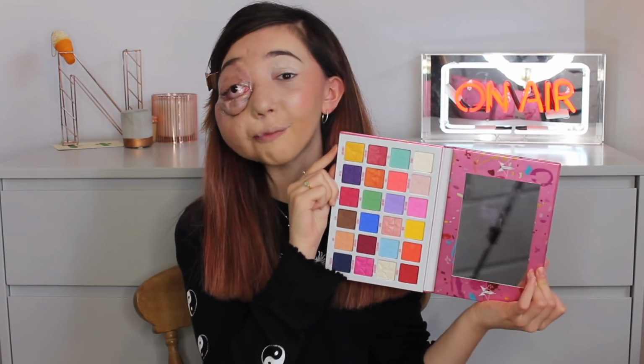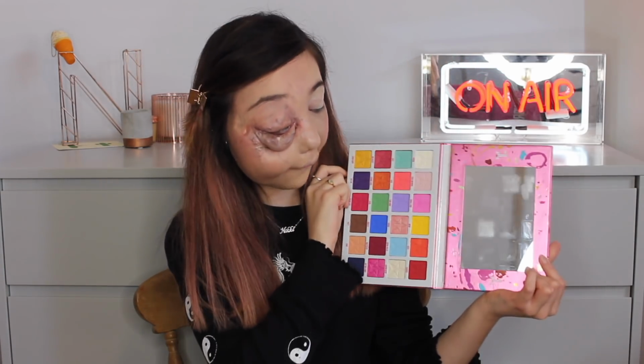Okay, time for eyes. So I think I want to do something colourful. So I have whipped out the Jeffree Star Jawbreaker palette. This is literally my absolute fave product when it comes to colourful eye looks where I want pigment and I want to blend beautifully. This is just incredible. It was totally worth the money, and there are so many amazing colours in here. It's literally like rainbow but better, so I love that. And the mirror is huge. We love a huge mirror.